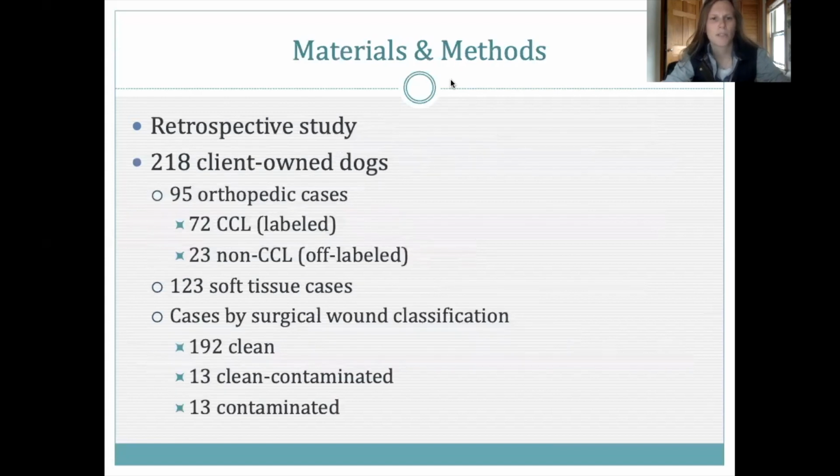This was a retrospective study. We went back through records for 218 client-owned dogs. In terms of how our grouping shaped out, we had 95 orthopedic cases. 72 of those were labeled use for cruciate surgery, and the remaining 23 were other types of orthopedic surgery, not treating cranial cruciate ligament disease. And we had 123 soft tissue cases. And splitting those up by surgical wound classification, 192 were clean, 13 were clean contaminated, and another 13 were contaminated.